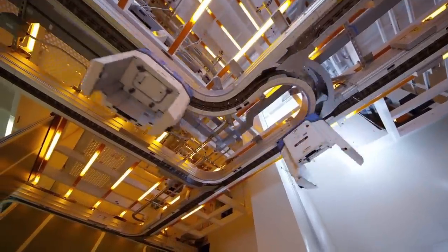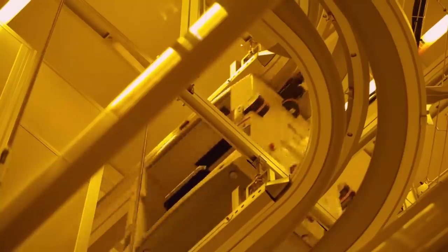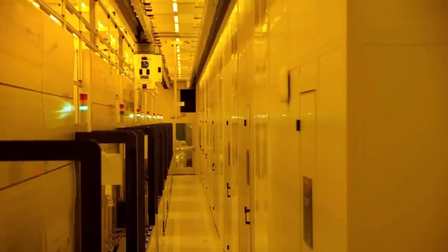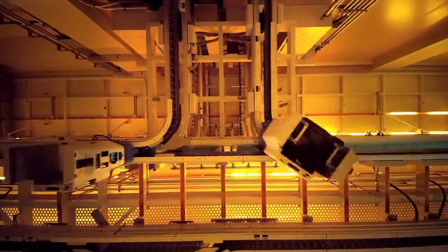When we talk about the vehicles, it's part of our AMHS system, our automated material handling system. It's the transportation vehicle that picks up the product and delivers it to the process tool. It takes it from the process tool and delivers it to the next process tool. Or if the tool's not ready, it puts it in a storage unit.